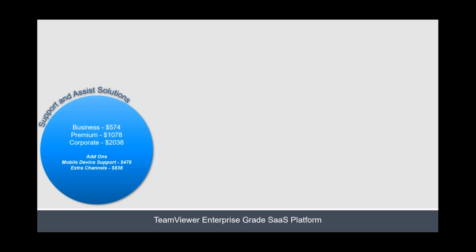All right, so TeamViewer has an enterprise-grade SaaS platform. All of our solutions that you're going to see on the screen are stitched together or anchored through one single platform in the background, which makes it very, very easy and convenient for organizations to pick and choose a variety of solutions that meet their business requirements, and then continue to grow with TeamViewer as their requirements grow. So let's start by looking at the support and assist solutions.